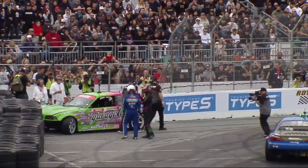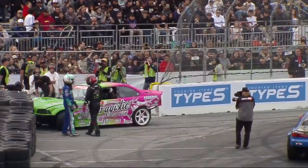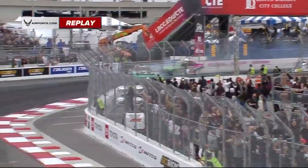All right, get back in your cars, boys. Let's go. Let's party. We'll have a conversation over coffee later. We may need a tow truck for this one, so we might be waiting for a minute. There it is. Yeah, so they're going to have to tow the BMW off the track.